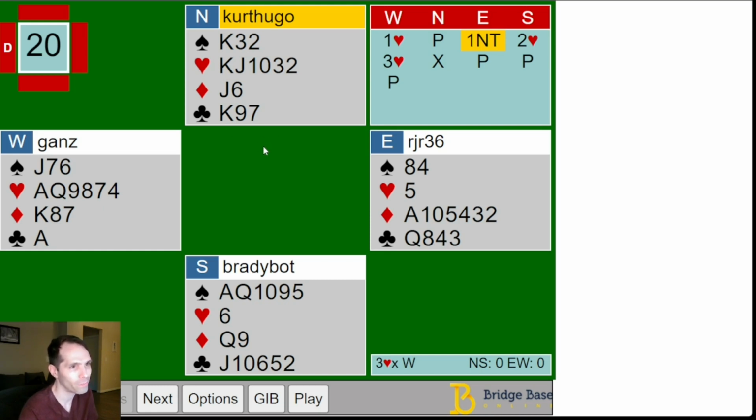Kurt did very well to double this, rather than, for example, looking for a spade fit. Like if I was playing with the robots, they might have bid 3 spades on the north hand, and that's just kind of silly.